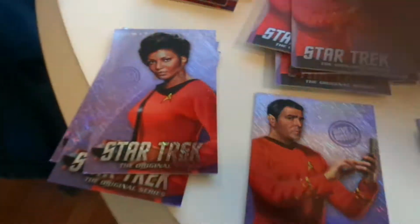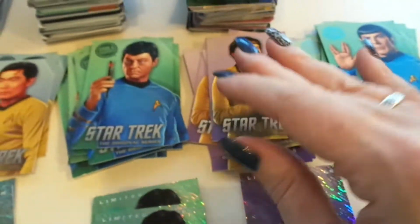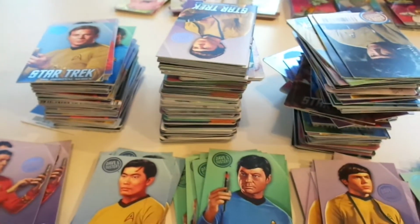Hologram her. I have several holograms of her. Hologram cards. Sometimes I sort them when we're there, so that makes it a little bit easier. Alright, I'm going to turn it off for a couple minutes while I do these 3 huge stacks.